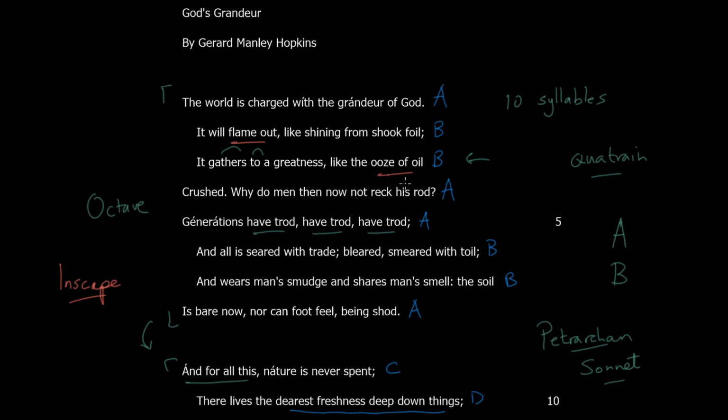There's a hidden depth and a hidden meaning to reality. And that's that dearest freshness deep down things. So it's important to recognize that, because then we understand that Hopkins is not just describing beautiful things or the majesty of God, but he's describing a certain perspective on what reality is and how we appreciate it. Poetry is the perfect way to appreciate that, because poetry, as we've said, is about deepening, right? Parallelism, seeing the connections between things. And that's what he's doing in this poem as well.